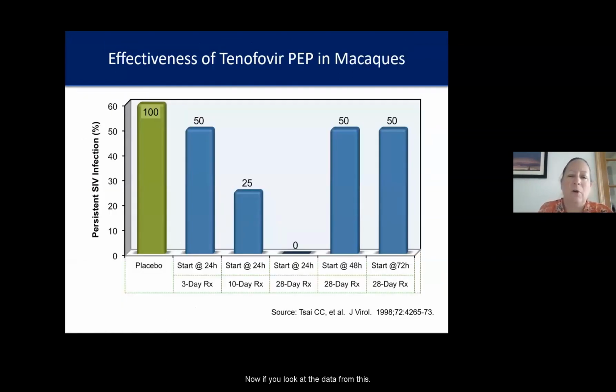Now, if you look at the data from this, let's look at the 2 extremes first. So not surprisingly, the placebo, those macaques that received no tenofovir post-exposure prophylaxis, had 100% simian immunodeficiency virus infection. On the other extreme are the macaques that started their post-exposure prophylaxis with tenofovir at 24 hours and were given that post-exposure prophylaxis for a full 28 days. In that case, 0 of the macaques developed the simian immunodeficiency virus. So this is the equivalent of HIV, but for monkeys.